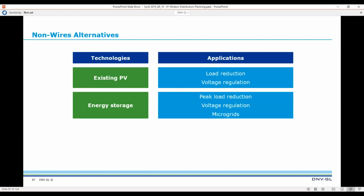Then if we have energy storage, we have, I think, a lot more options because there's more control on energy storage. So again, we can reduce the peak load. We can shift the generation of the PV from daytime to the evening or any other time of the day. We can have voltage regulation, and we can start to look at microgrids. So we may be able to mitigate new transmission lines. We may be able to just improve the reliability or resilience of the system.